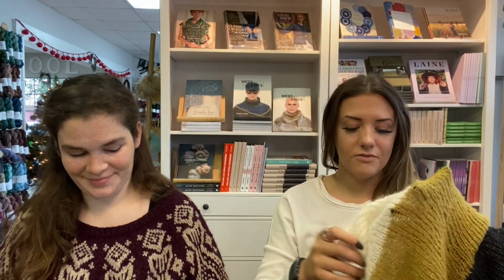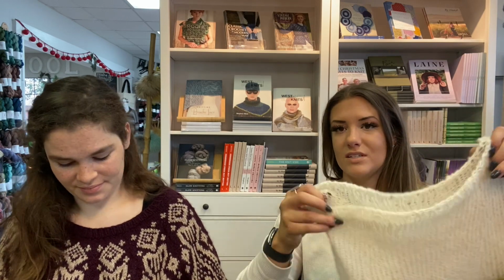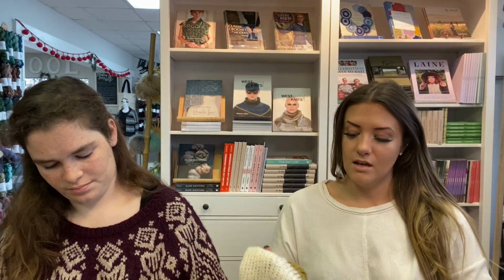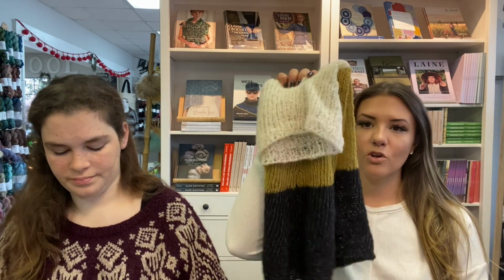And this is a really fun, mindless project, because you knit so many rows and then you have a decrease round. You knit so many rows, you have a decrease round. So it's a really great mindless knit, like I said. I took this as travel knitting, got it done in just a few days. So great project.